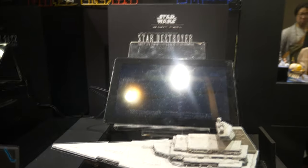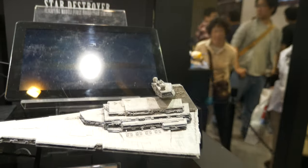So I've come back to have another look at this Star Destroyer from Bandai. The scale's 1/5000. The detailing is amazing on it. And here it is inside a box. You can see, I gather they are going to supply some sort of lighting kit that allows you to display it like this. It looks absolutely amazing.